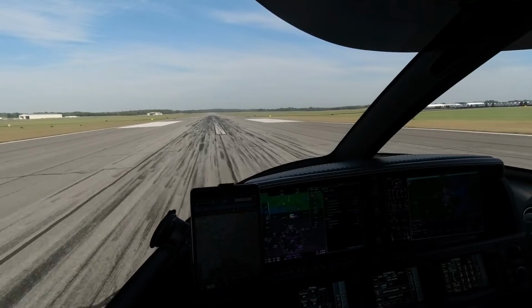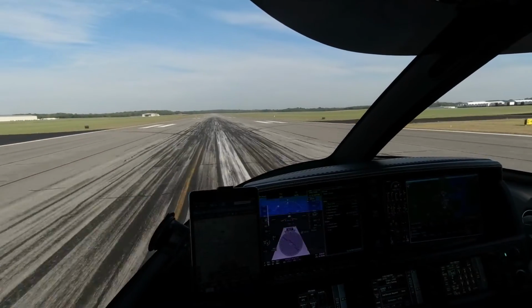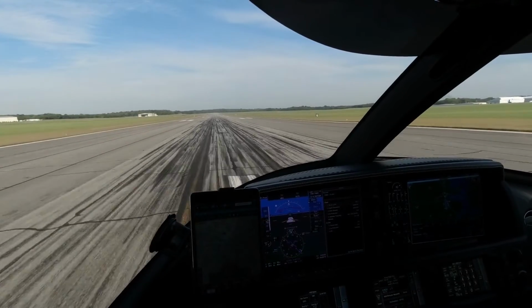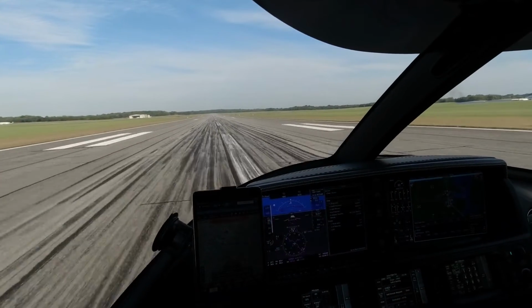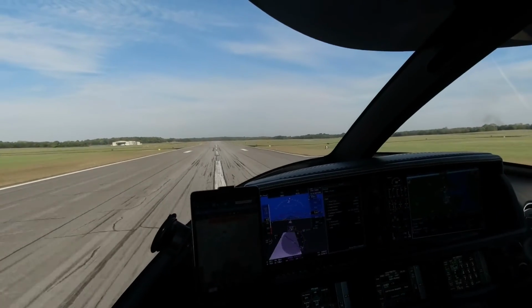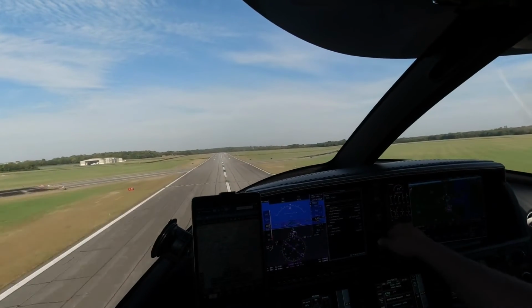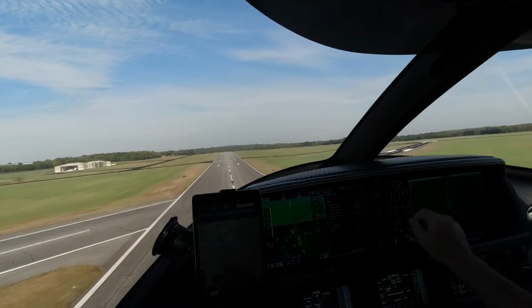Pick up power. Smyrna Tower, 73 November Yankee, solo, about 10 miles to the south-southwest, sending through 2,600, 80 knots. 73 November Yankee, Smyrna Tower, left base runway 32, wind variable at 4, altimeter 3006. Left base runway 32. 73 November Yankee.